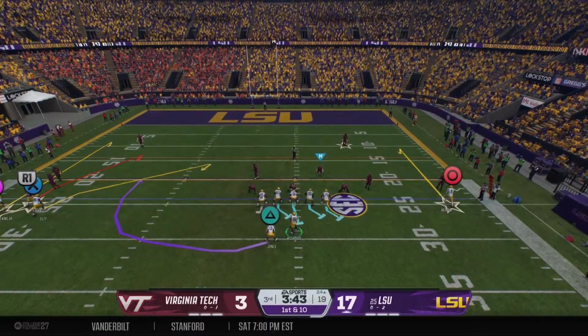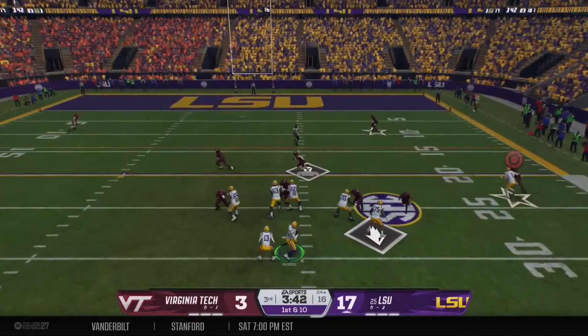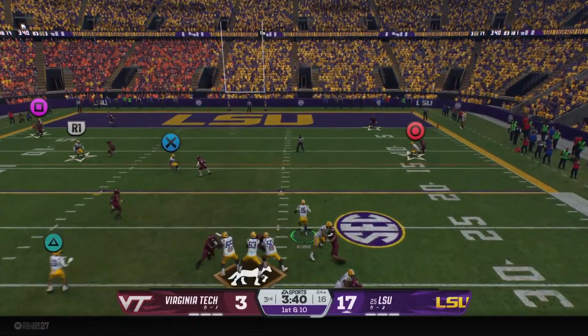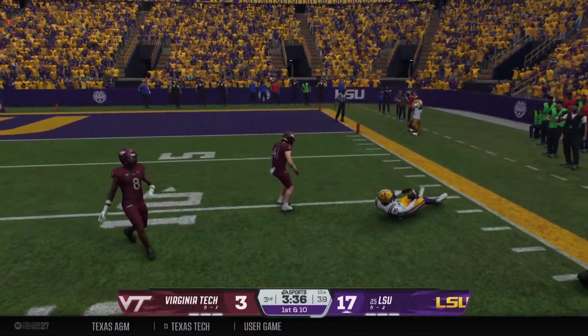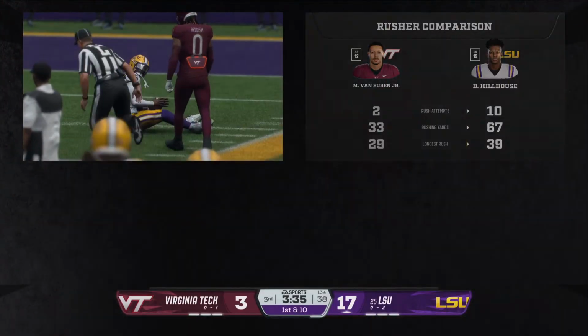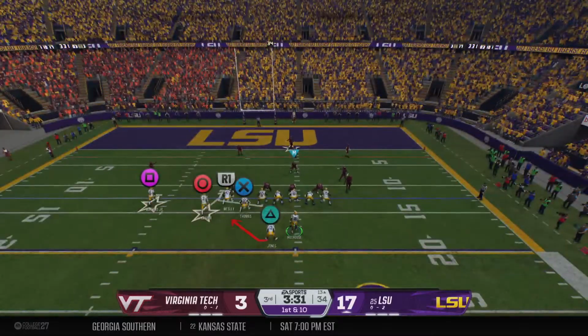So the LSU Tiger offense comes out to start this drive. You get field position like this, and you're not likely to punt the way they did the last. Got some room to run. Gets down, and like they say, touchdown, first down, or get down, and he got two of those on that one. It's first and 10 from the 13.